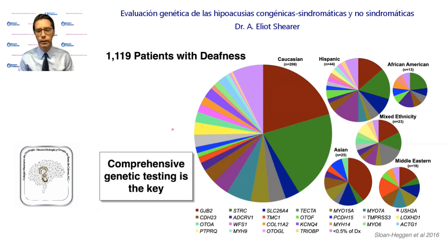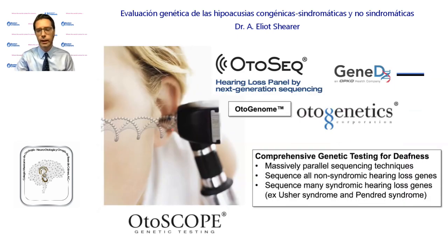Well, the only way to screen all these different genes and mutations is using comprehensive genetic testing. Over the past 10 years, these genetic testing platforms have evolved and really become standard of care. There's many different testing platforms in the United States. This is the testing platform that I work to develop called OtoSCOPE Genetic Testing. There's several others that are available as well. All of these tests use new DNA sequencing techniques called massively parallel sequencing to sequence all the non-syndromic hearing loss genes and many syndromic hearing loss genes at the same time. And this, for the first time, truly allows for comprehensive genetic testing for deafness.